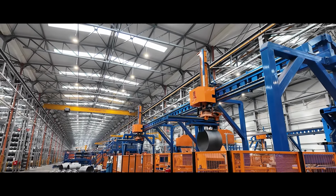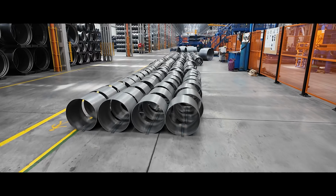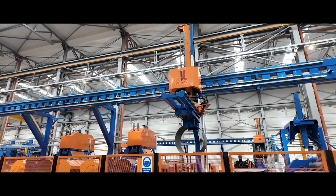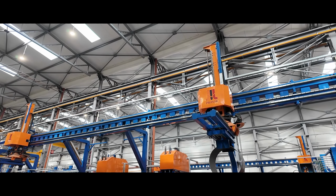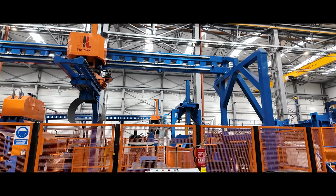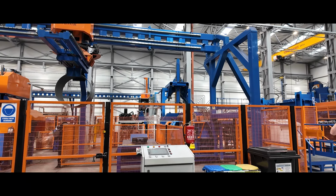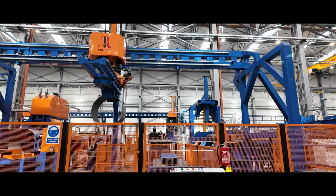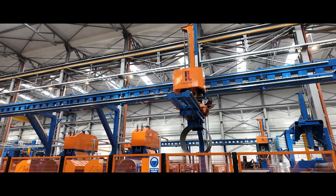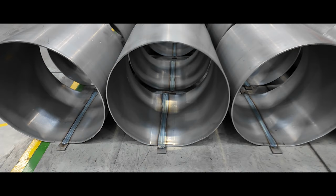Just like that wheel that's hanging up there. And all these. So from a flat sheet of steel, we are making a tube on this rolling machine. We can make a tube from a steel which is up to 10 millimeters thick. After making a tube, we are using those two machines to weld them together. So you can see the seam line over here for the weld.